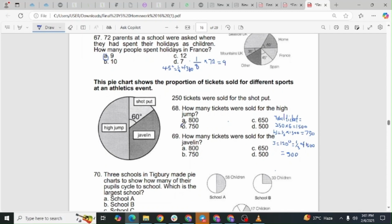Option B. In the pie chart, the shot put slice is 60 degrees out of 360, and that corresponds to 250 tickets. This means 250 tickets represent 1/6 of the total tickets, so the total is 1,500 tickets. The high jump slice is larger, at around 180 degrees.